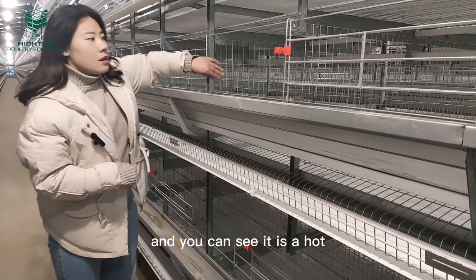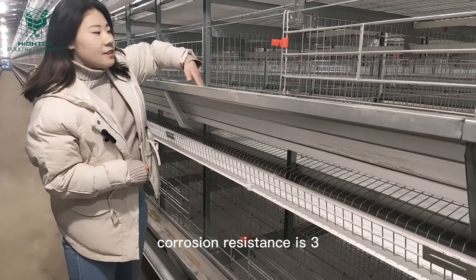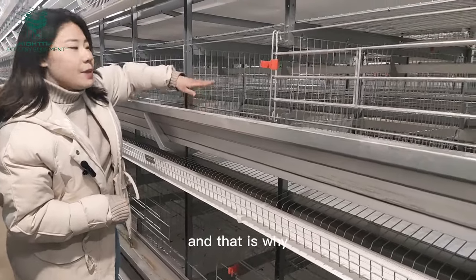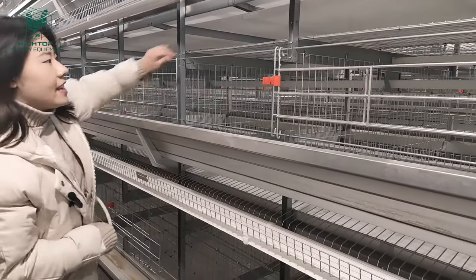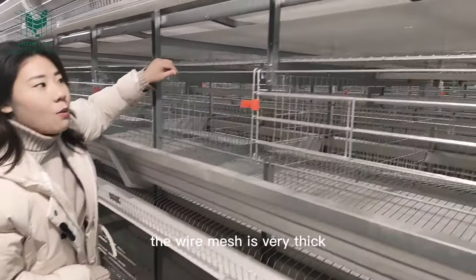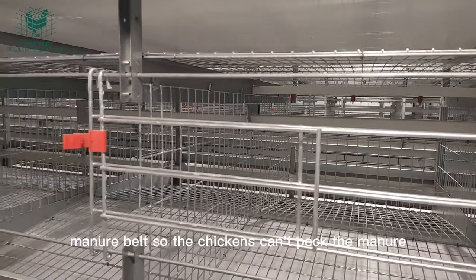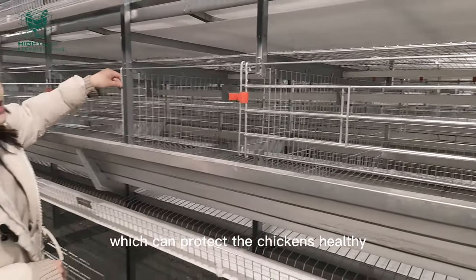And you can see it is a hot dip galvanized surface treatment. The corrosion resistance is 3 to 4 times that of ordinary galvanized wire mesh. And that is why the shelf life is over 20 years. And you can see the wire mesh is very thick. The top wire has a big distance above the manure belt, so the chickens can't peck the manure, which can protect the chicken's health.